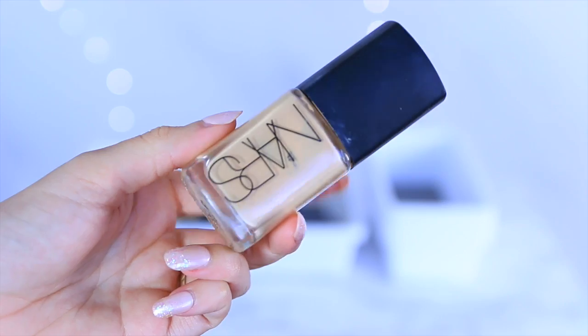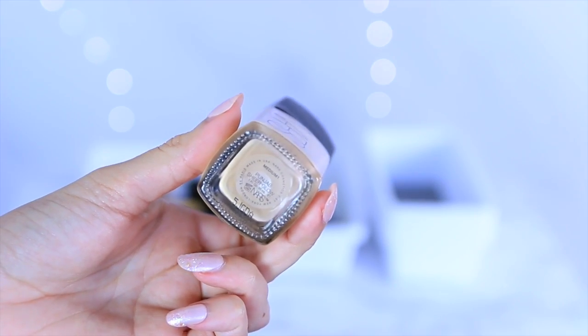The other two foundations that I'll sometimes wear on camera is the NARS Sheer Glow. This is actually probably my all-time favorite foundation, but because my skin is so oily, I can only really wear this for an hour or two before the oil comes through.